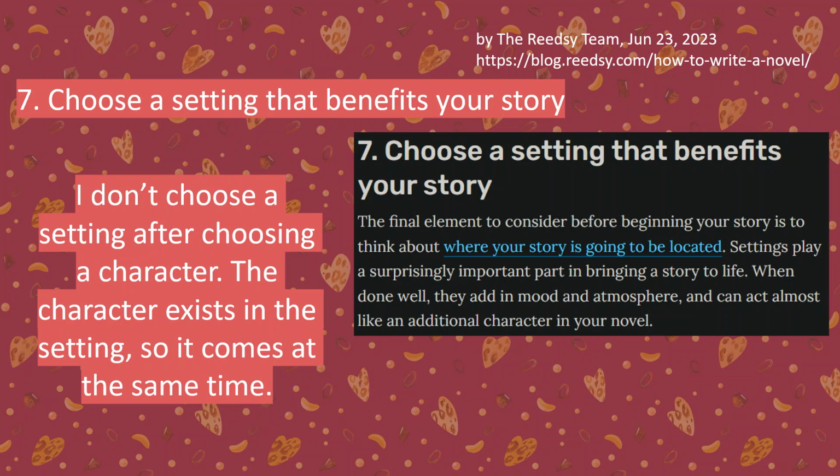I mean, basically what they're saying here is that you're choosing the setting after you write the synopsis. Think about it. These Reedsy Team people are telling you to write a synopsis before choosing the setting that benefits your story. That is such a weird thing to do, I think. Because if you're going to write a synopsis, you need a setting, don't you? Don't you?